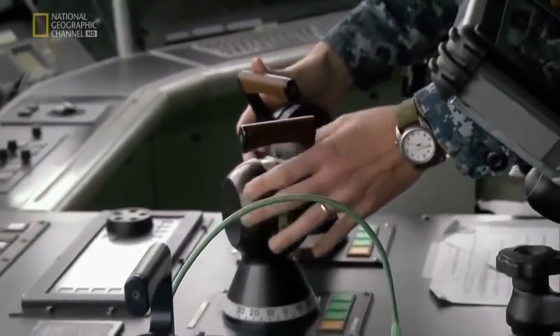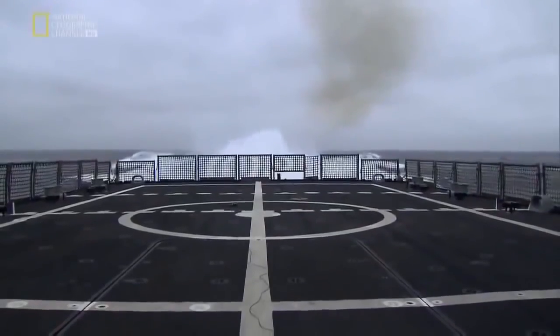This is where we make our money, Chief. I want to see this thing drive. It's going to go fast. It's going fast, it's awesome. Very well. There they are, right there. Got them.